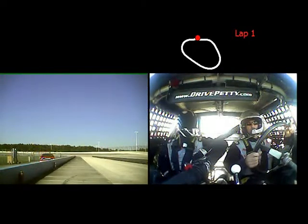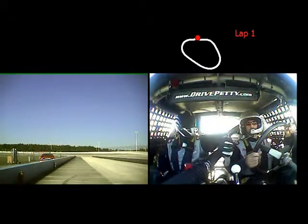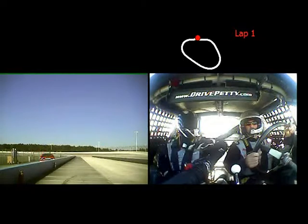Now, in the event that we do lose radio communication, I do have some hand signals here, and these will help us get back to pit road if we lose radio communication. Thumbs down is slow down. Speed up. Maintain. Maintain just means don't go any faster, don't go any slower. Whatever speed you're running, hold it constant.